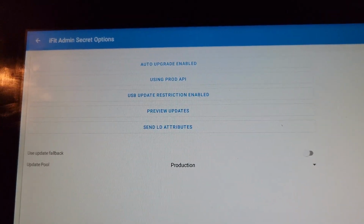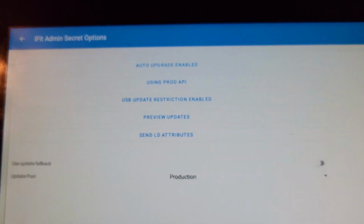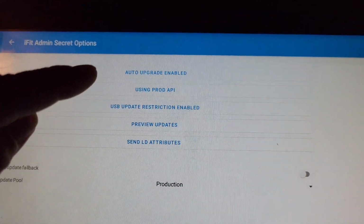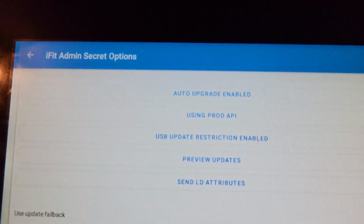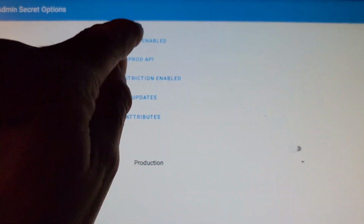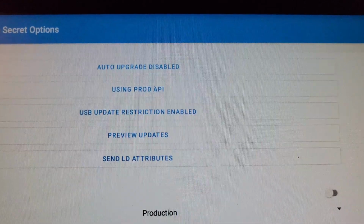But just in case you don't want to mess around with blocking those websites and going into your router, what you can do is you can actually go into this iFit admin secret options menu and look at that. And you can just click on that once and your auto upgrade is disabled.